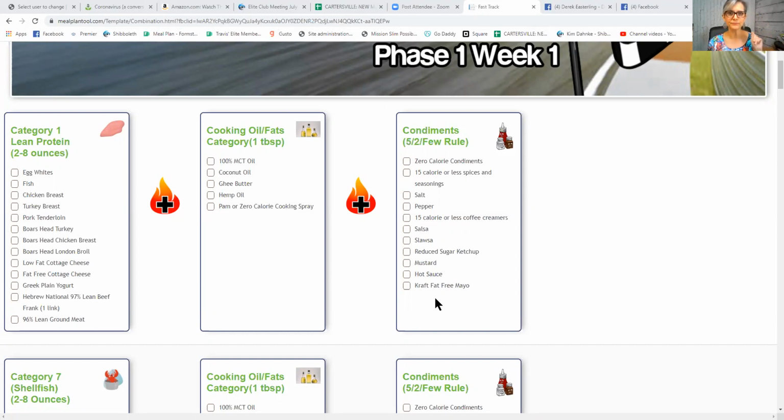So if you start to limit some of your condiments that really aren't doing you any good for taste, if they're not helping you out with the taste, then why do it? But if it's necessary for the taste, then you're free to do it. So I'm just telling you to be picky. That's what I'm telling you to say. But let's read off some of the condiments that are here.